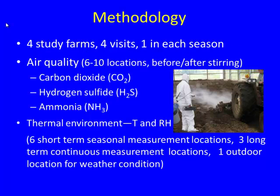The method: we studied 4 barns in Ohio. For each barn, we had 4 visits, 1 per season, to represent the weather conditions. Then in terms of air quality, we measured many points inside the buildings and also measured before and after stirring, because while stirring, we intuitively think that's when heat and gases are released.